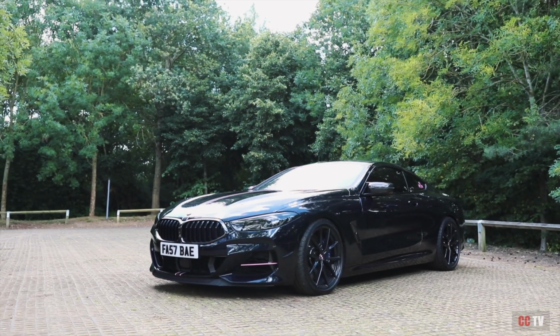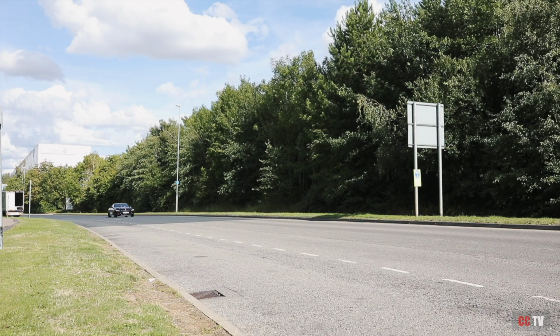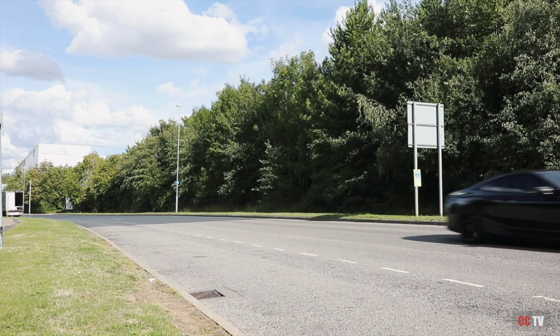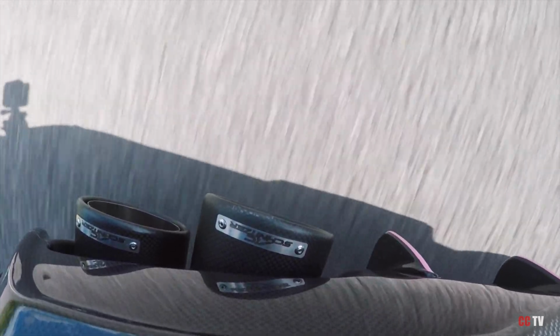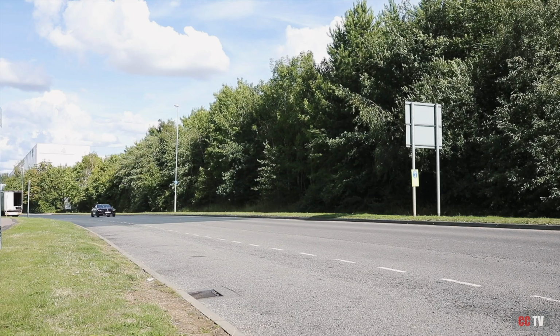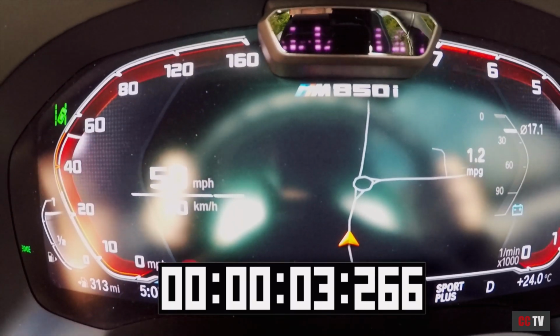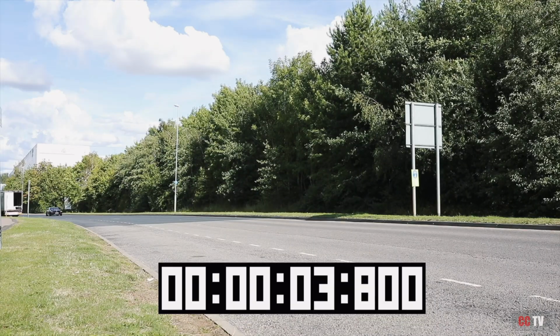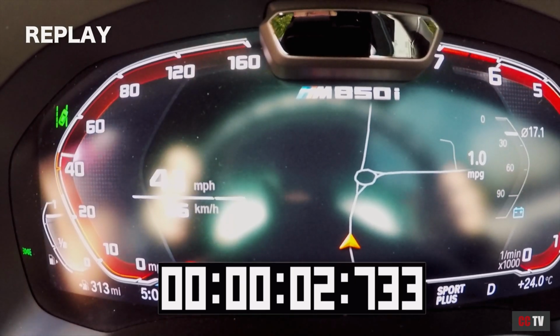In every single angle that you look at this BMW 850, it looks gorgeous. It's stunning. Right, enough talk about how it looks. Let's see what it can do on a 0 to 60 miles per hour test. Go. As I start, I hit the accelerator. The front of the car feels like it's going to lift off. I'm thrown back into my seat from the raw power of this tuned beast. I hit my target, the brakes come on, and the car slams back down to earth.